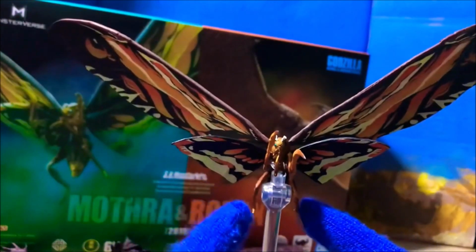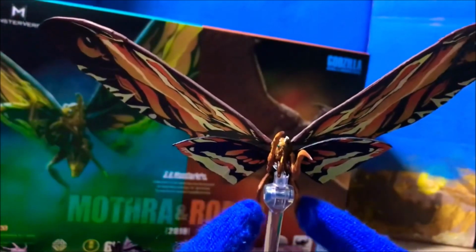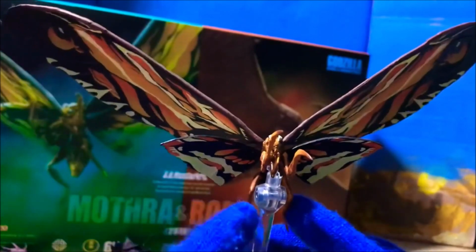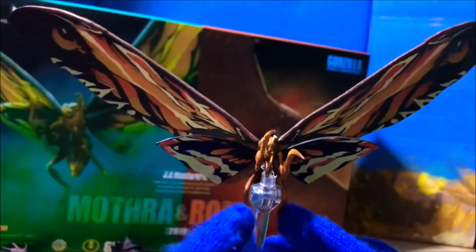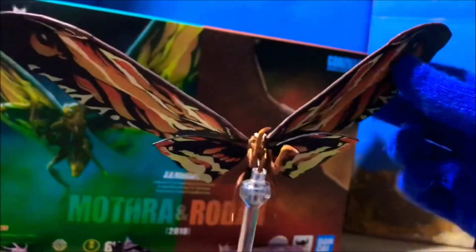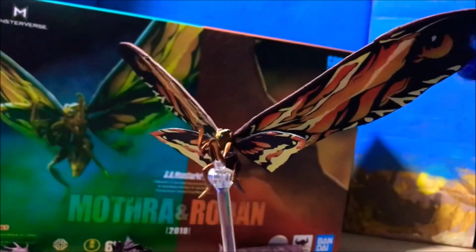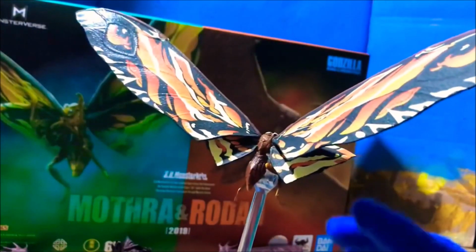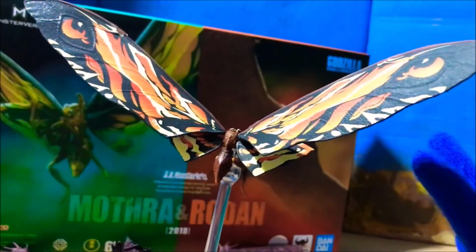Articulation and all that, that's perfect. Now look at her legs. They look very cheap. They're bending just by touching it like that. If you thought the NECA Mothra was worse in terms of articulation, material wise, this feels to me cheaper. Like, I'm being totally honest. It feels like a super soft vinyl.